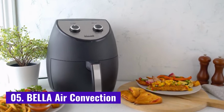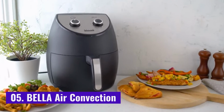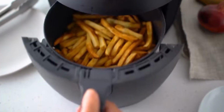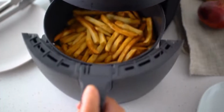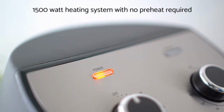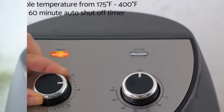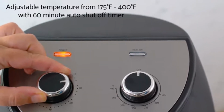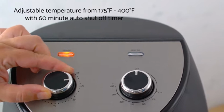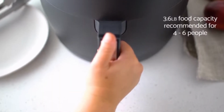Number 5. Bella Air Convection. On the lookout for a powerful air fryer under $50? If so, then Bella Air Convection is a great option for you. With Bella, your cooking job will be so much fun in your hectic life. It is a healthier alternative to traditional deep fryers. Using little or no oil, this powerful device ensures high-quality foods without the unpleasant odor of the oil.